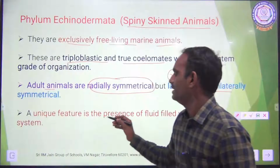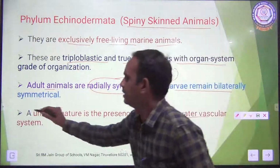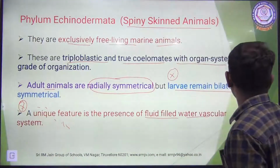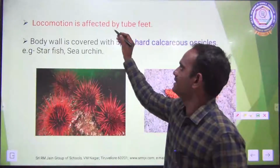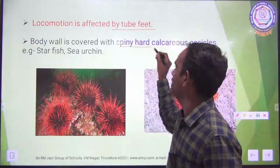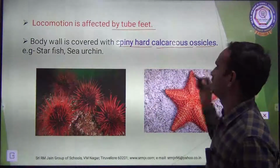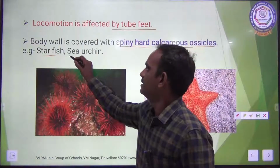A unique feature is the presence of a fluid filled water vascular system. So this is one of the unique features. Locomotion is effected by tube feet. The body wall is covered with spiny, hard, calcareous ossicles. Example for this is starfish and sea urchin.